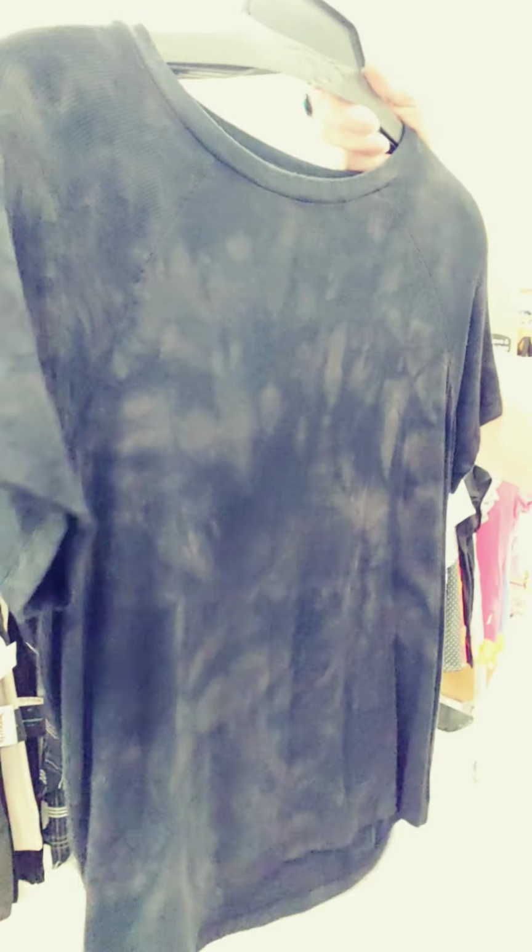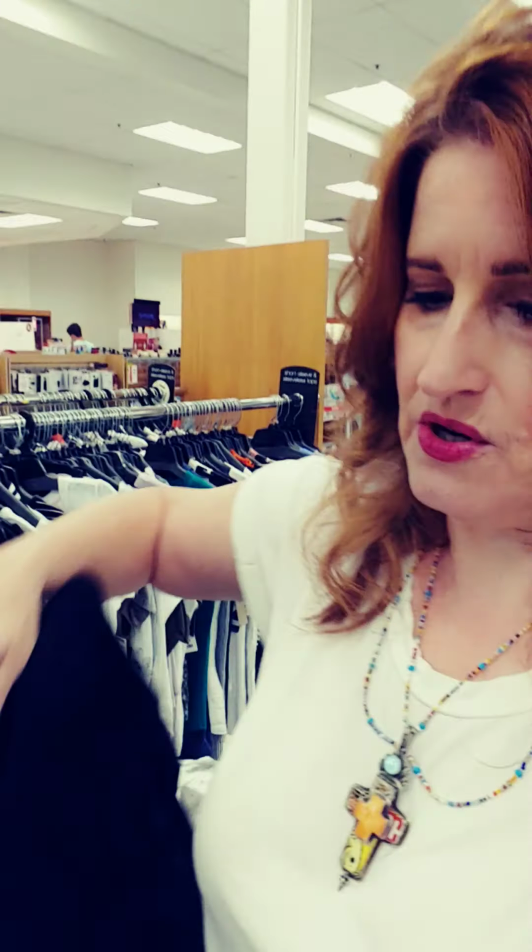Now the reason why I'm looking at this short sculpted t-shirt is, number one, the fabric is super soft, and it's not just a plain black. It has some kind of visual interest on it. I will not wear a t-shirt with an ugly pocket on it. I don't know why anybody puts that on their clothes. It looks stupid, and I don't like it.